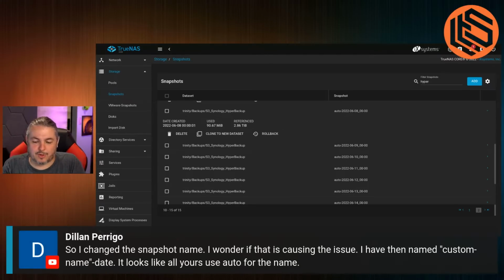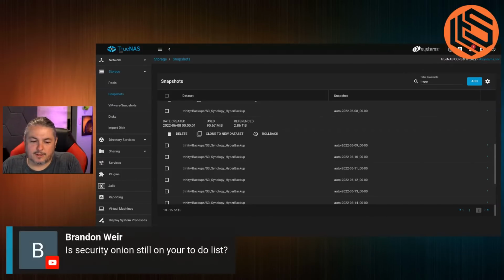So I changed the snapshot, what is causing the issue? Having them custom named by date looks like... oh yeah. If you mess with the names, you can have problems. I always leave the names at auto. Is Security Onion telling you to do this? Yes.